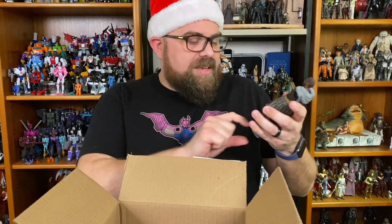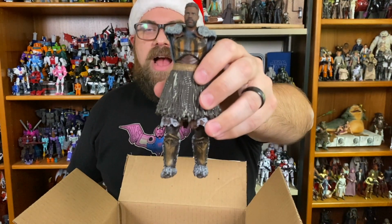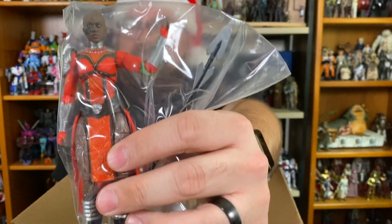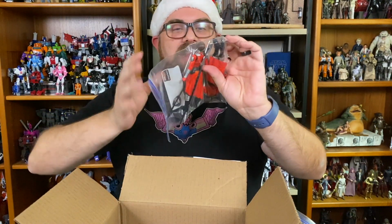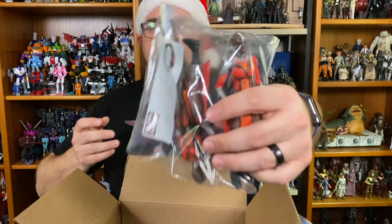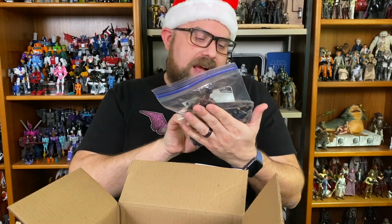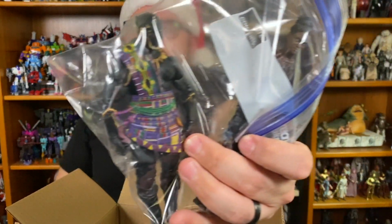Anyways, the first thing he sends me is a mostly completed M'Baku. It looks like I just need the arms. So I actually think I might have to track those arms down. I'm not gonna take all these out. It looks like he sent me a bunch of these little troop builders for Black Panther. And you know what? I have a Black Panther. He sent me a Shuri and he sent me a King T'Chaka right there.